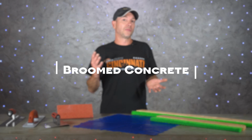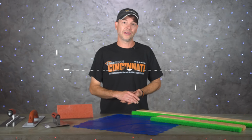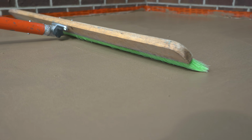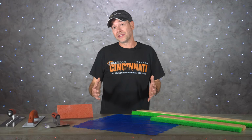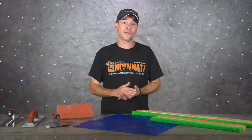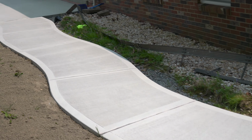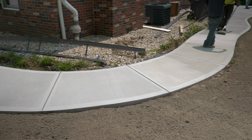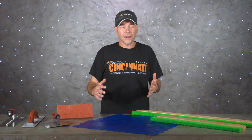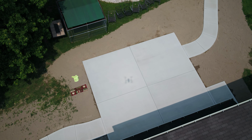So first up is broom concrete, and man, this is really one of the most common finishes for exterior slabs. That texture is created by pulling a broom across the surface at just the right time. The broom marks that it's going to leave behind are going to provide traction, which makes broom concrete perfect for driveways, sidewalks, steps, front porches, or any other slab that needs to be anti-skid. Now, broom finish concrete certainly does require skill, but it is one of the easier finishes to learn, and it also just hides a lot of imperfections.